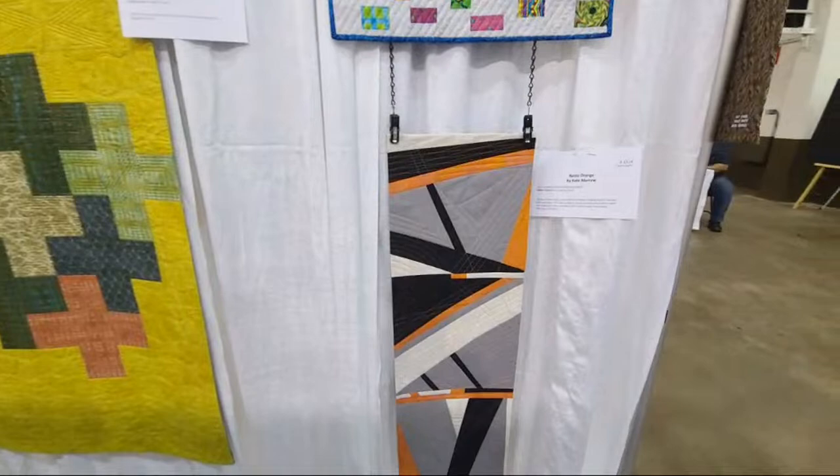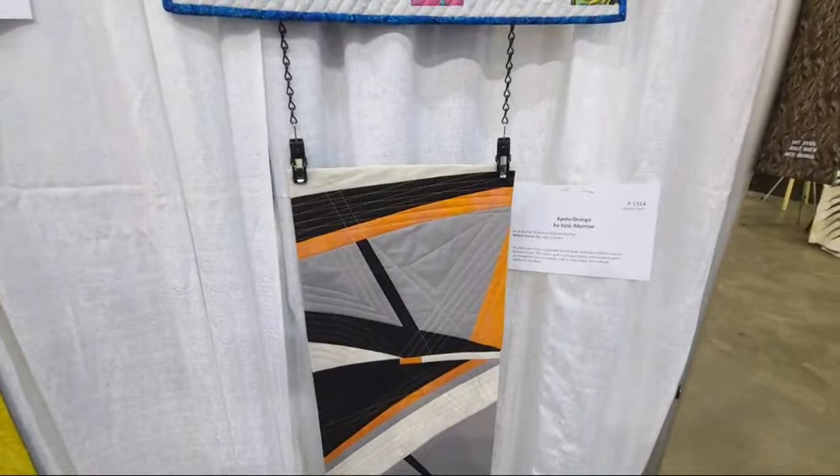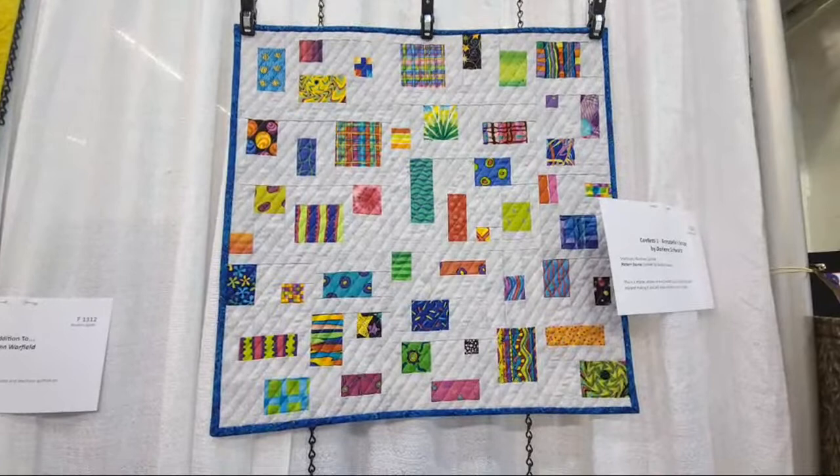Guys, this is called Quilts Orange, and I am digging it. It's by Kate Morrow. Oh, I think it was dead. This is by Darlene Schwartz. What a beautiful mini.